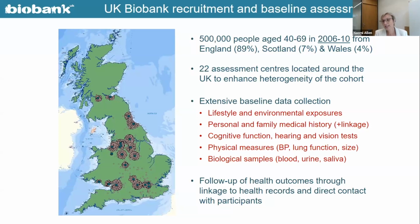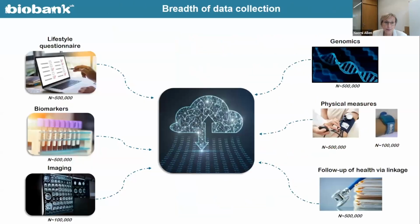And we've got consent to follow up everyone's health through linkage to their electronic health records, and also to go back to them directly to find out what happens to them over time. So we've got a huge amount of data available for researchers to analyse: lifestyle questionnaires on all 500,000, genomic data on all 500,000, including genotyping and whole exome and now whole genome sequencing on 500,000, which is certainly the largest study in the world to have such granular genetic data on such a large scale.